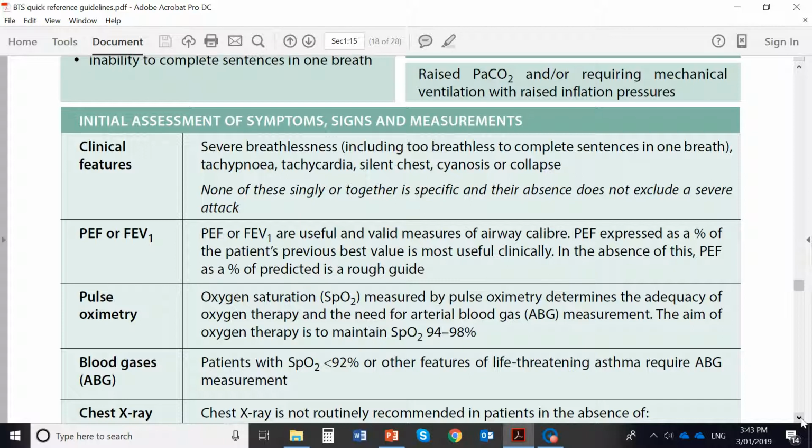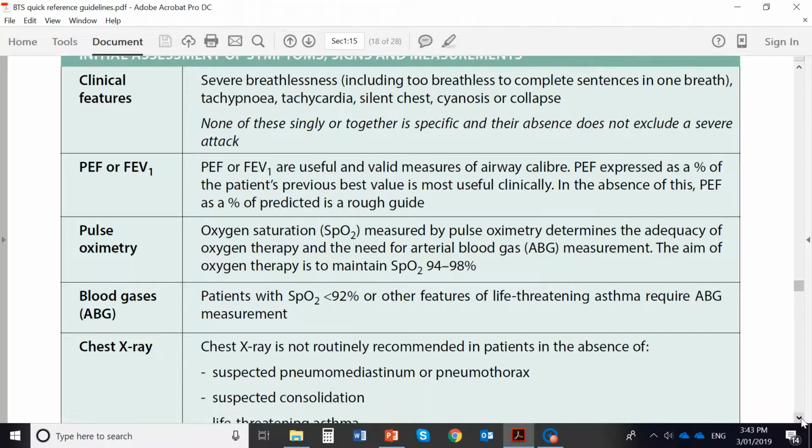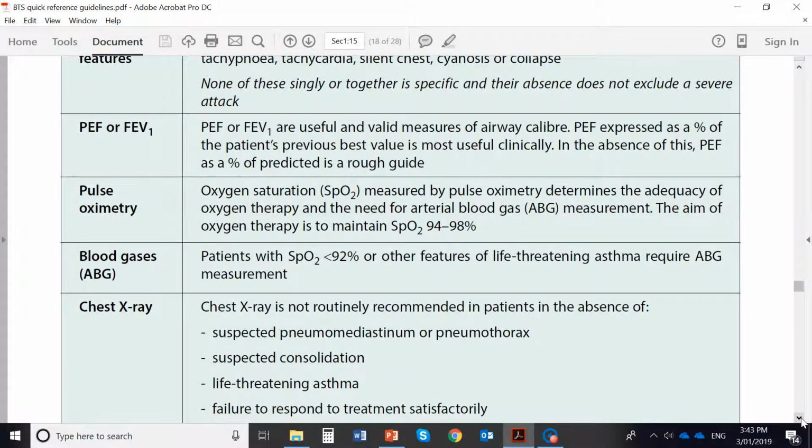Their best predictive value of peak flow is less than 50%. You quickly look at their breathlessness, their tachypnea, tachycardia. You document that. You quickly check their oxygen saturation. If it is less than 94, you give them supplemental oxygen. Try to make sure that their oxygen is between 94 to 98, ideally 98. But in any case, it has to be above 92 because going below 92 means they are severely deteriorating.